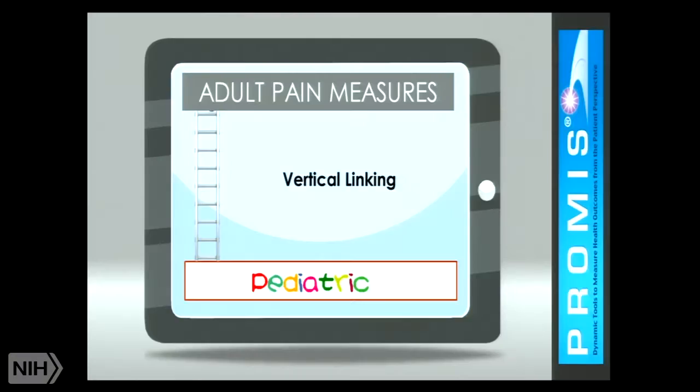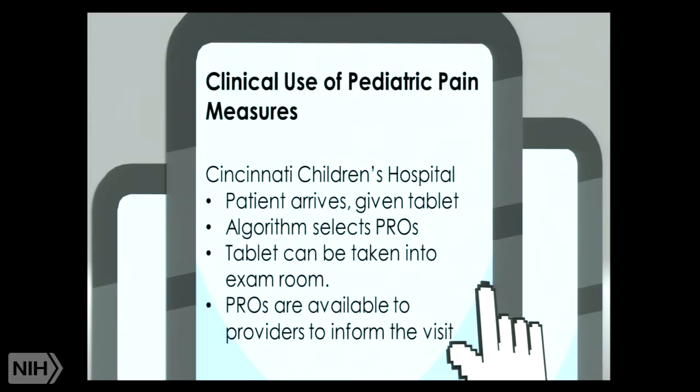So when PROMIS began, if you look at the original statement of purpose, it talked about the use of measures in clinical research, but there was not a lot in there about the use of them in clinical settings for just patients.